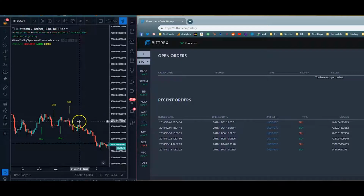Now we're going to go back to TradingView where the signal was issued. As you can see, the sell order here. When I put my crosshair over here, look down at the very bottom, it says the date. As you could see, it says December 3rd. But if you look back over on Bittrex, this transaction took place at hour 2300, so it was basically the next day. One of these could be on East Coast, one of them could be on West Coast, so that's why you see the time difference.